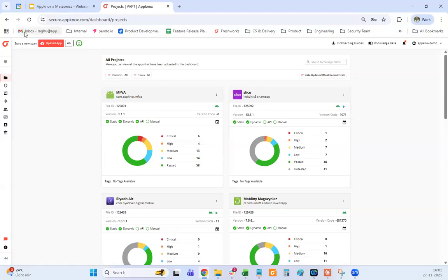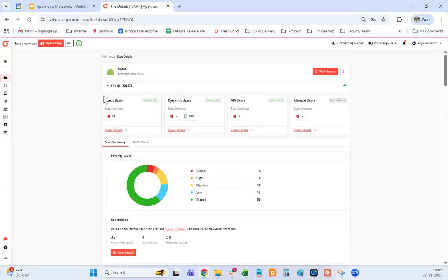Now, once the application is uploaded, our system automatically initiates the static scan for that application. So I had run a scan a couple of hours ago today, so that it'll be easier for the demo. But the moment you upload either your APK, AAB, or IPA, we accept binaries.